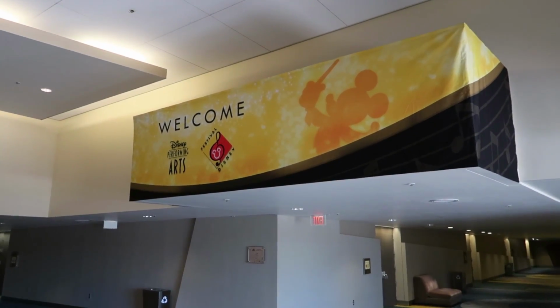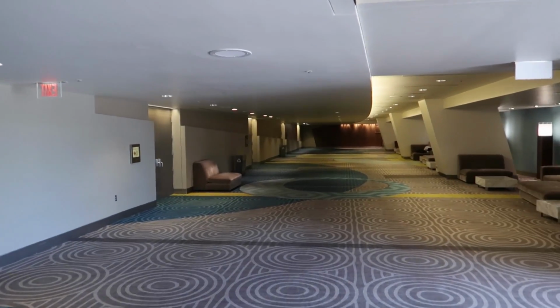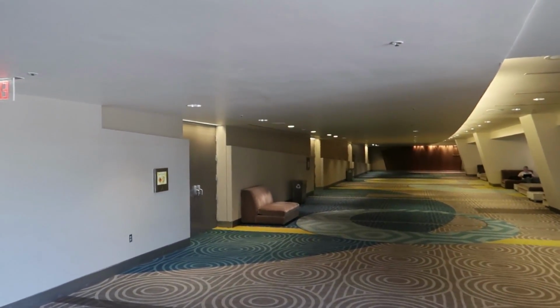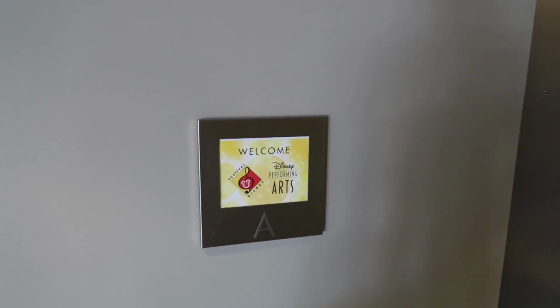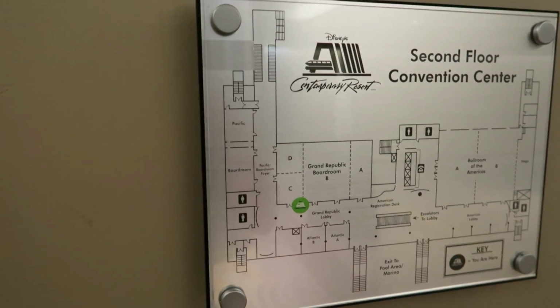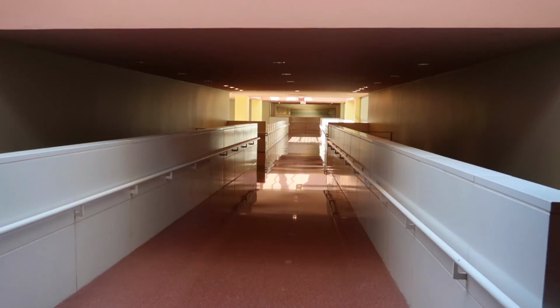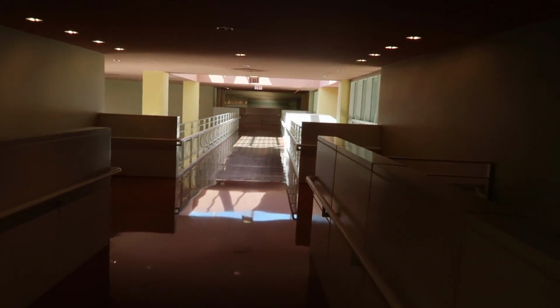It seems like the majority of the second floor is all meeting spaces or boardrooms or ballrooms for the conventions that they would have here. Disney Performing Arts for Festival Disney is over here on this side. And here's a little map of what it is. And we're gonna head kind of over here. And I don't know if you guys can tell from the change here, we are leaving the main building and heading over into the convention center at the Contemporary.